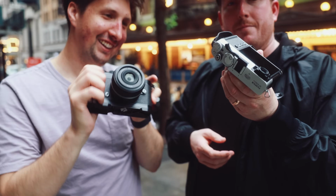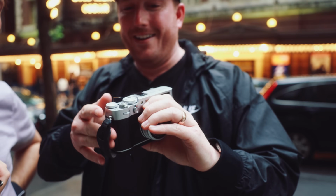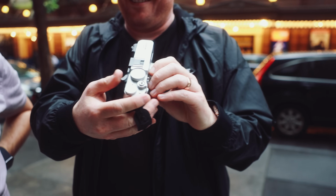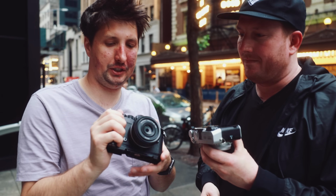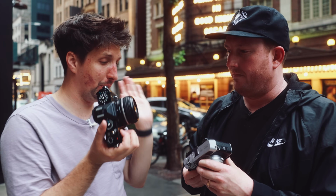As you can see, Tim's added a lot of modifications to this X100V to make it feel good in my hands. Where I feel like this one out of the box would just be a lot closer to what I'd want a camera to be. Can we talk about the functionality of these cameras? Where would you use these?